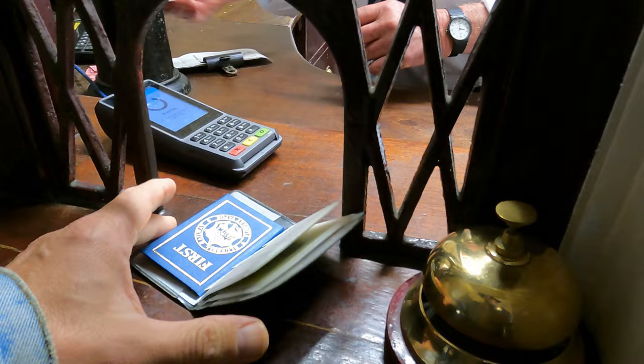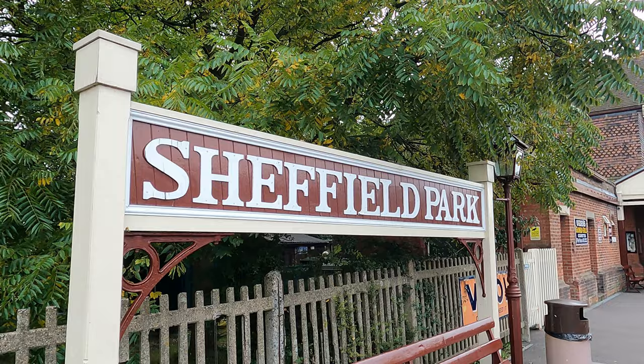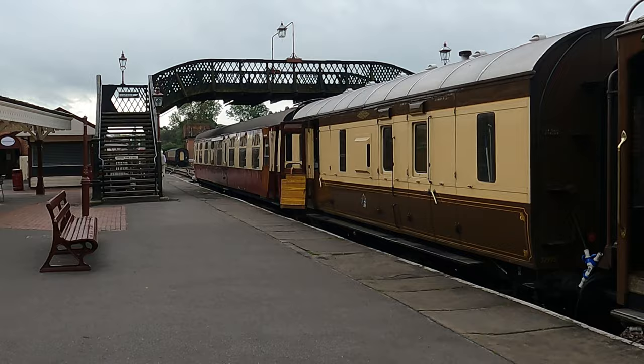Starting here at Sheffield Park, I'm going to head all the way up to East Grinstead for a full run and then return back to Horsted Keynes so that I can have a good wander around that station.